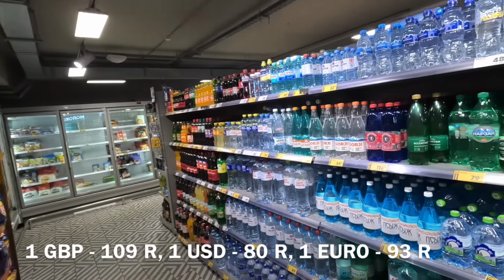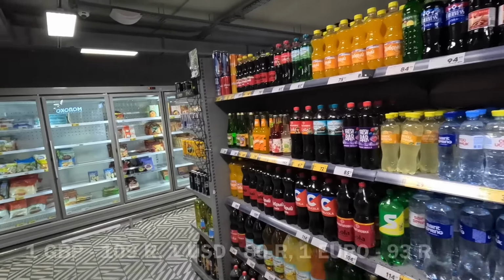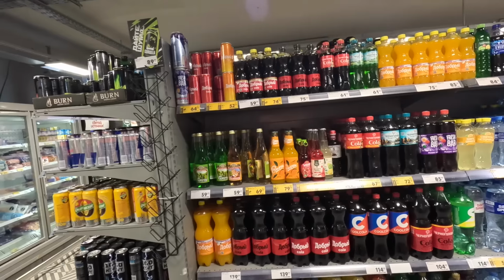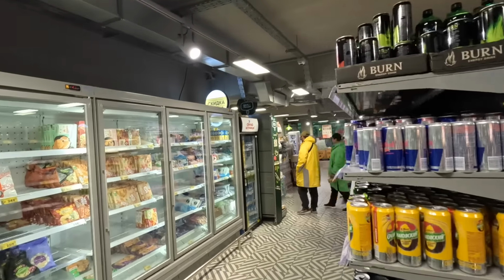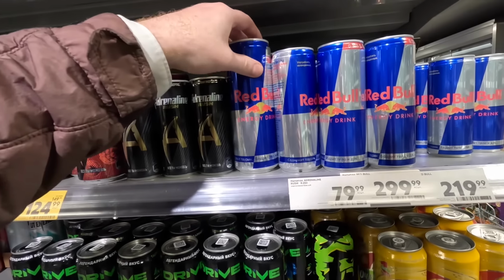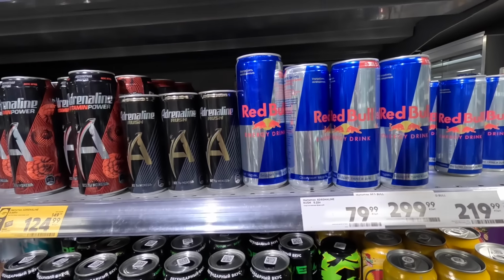Alright, more waters and juices, or sodas if you're American. You guys like to call it soda. Scottish people just call everything juice, whether it's Coke, whether it's fresh orange, we just call everything juice. Red Bull, here we go. Alright, so is that 299 rubles for the big Red Bull? I think that's quite expensive, no?